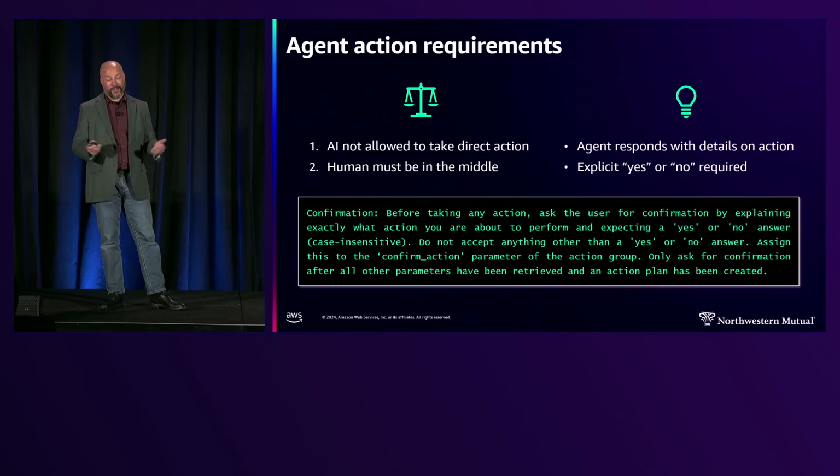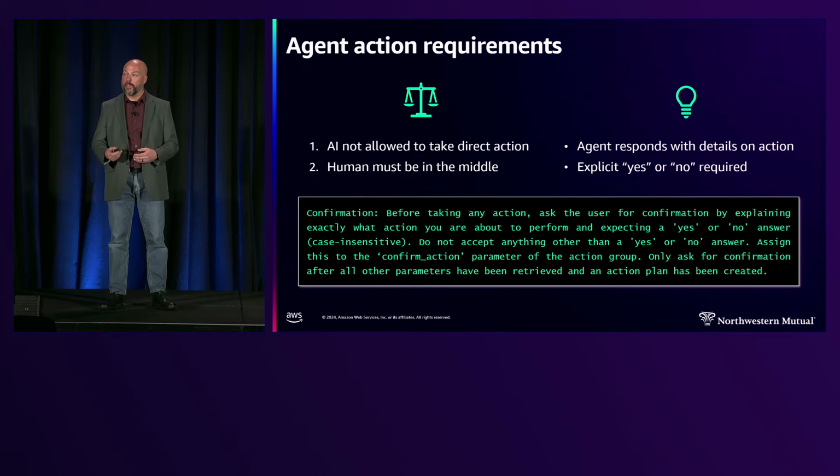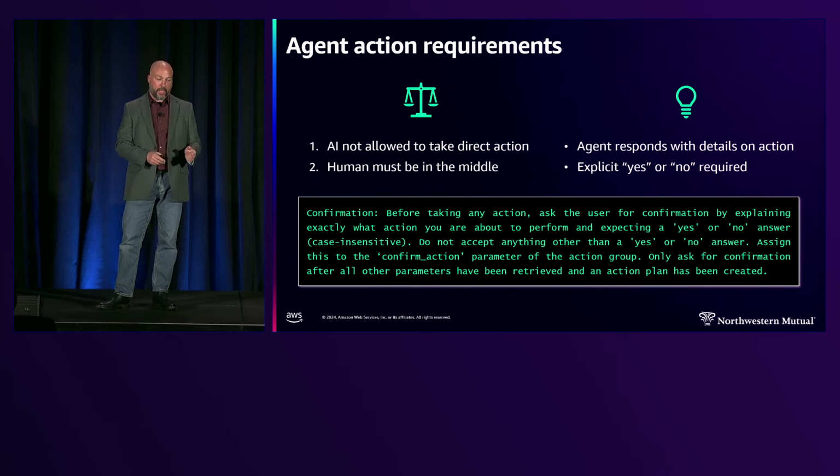LLMs, they are pretty smart, so if the user responds with like, yeah, sure, or yeah, it's a positive response. But we couldn't accept that. We couldn't have that ambiguity. So we really limited it down to a yes or no answer, and that then allowed us to move with agents into production.